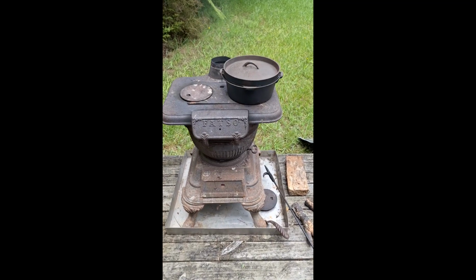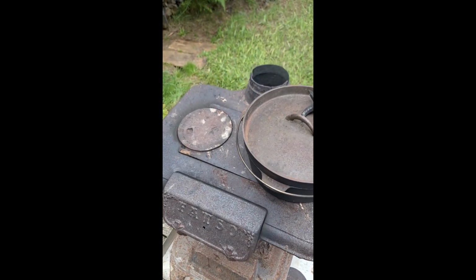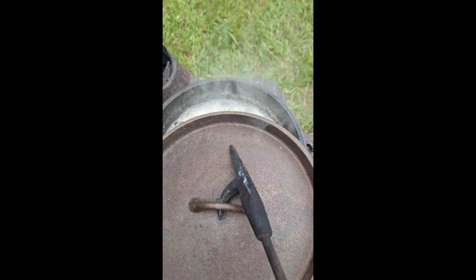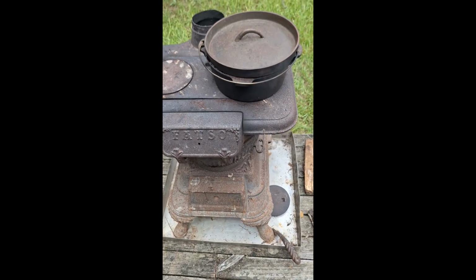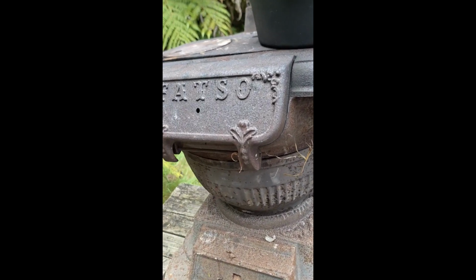Yay, this is the first meal cooked on the fatso, and I'm doing chickpeas. Thank you so much to my darling sister for showing me how easy they are to cook. It's hard to do that 100%, but I'm just so pleased with myself. Got the fatso going. She's all cranked up nicely.